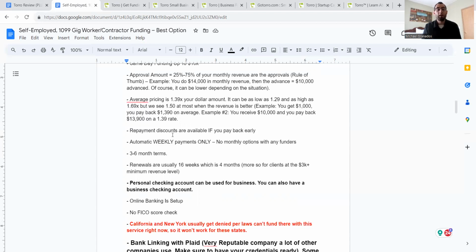Example: you get $1,000, you pay back $1,390 on average. Example two: you receive $10,000, you pay back $13,900 on a 1.39 rate, buyer rate and seller rates and stuff like that. Very simple math. And there are things more on our end that we do to calculate those, so you don't have to worry about a lot of that until it's something that's presented to you.